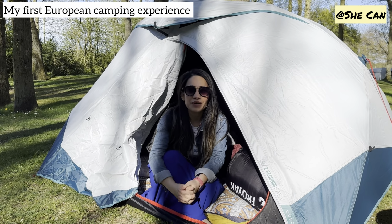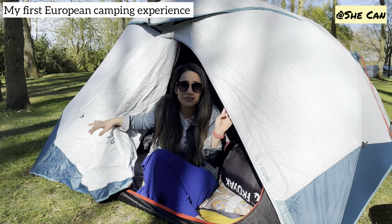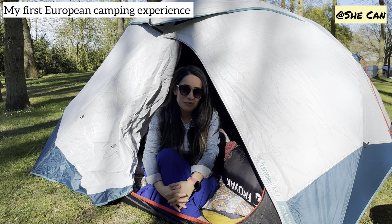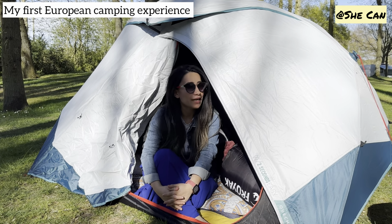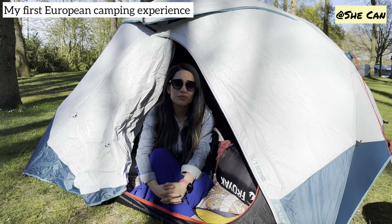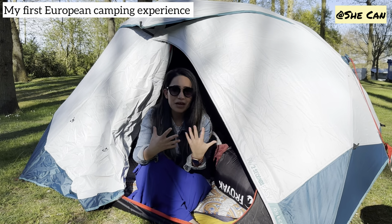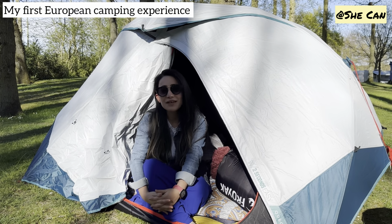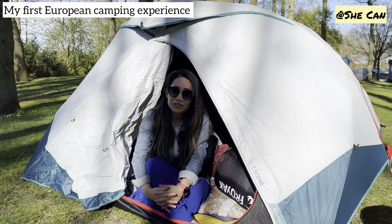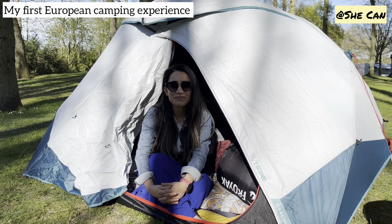Hey guys, so we're camping here today for 2 nights. Hopefully I'm not gonna freeze to death, so we'll see tomorrow how it's gonna go. But the weather so far seems very fine. As you can see around, there are so many people with their campers, with the tents. So this is my very first experience, and I'm very much excited for it. So if I'm alive in 2 days, I'll update you on how this experience goes.